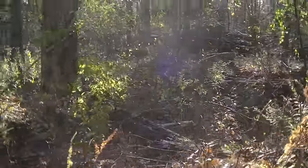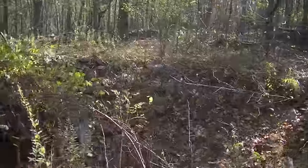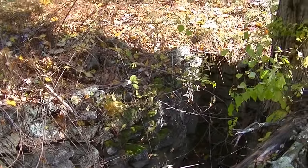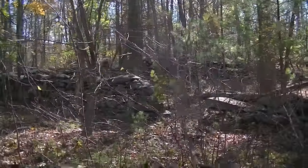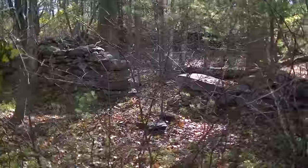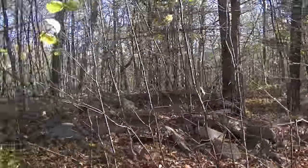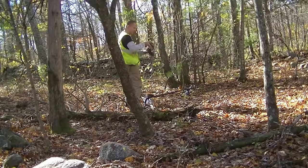Foundation right here. You can still see the walls intact up on this side. Nice high walls. We usually call this an animal pen. That would have been a wooden gate right there. All this is very detectable. There's a foundation.